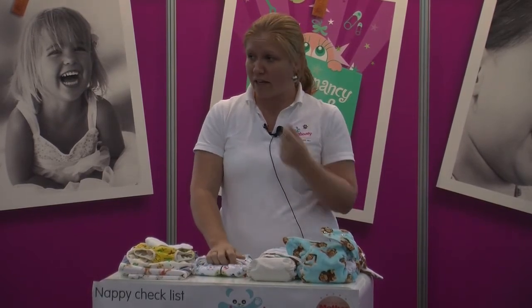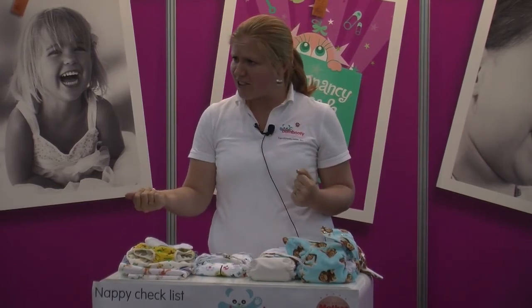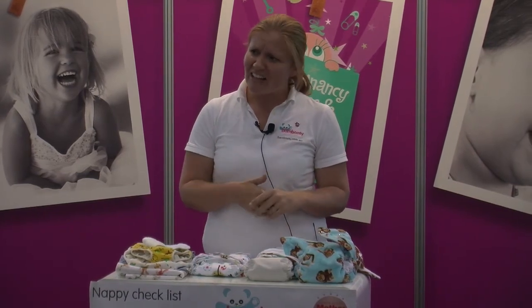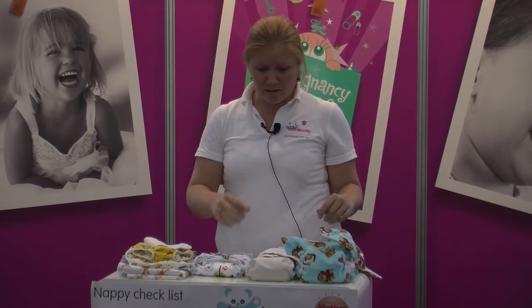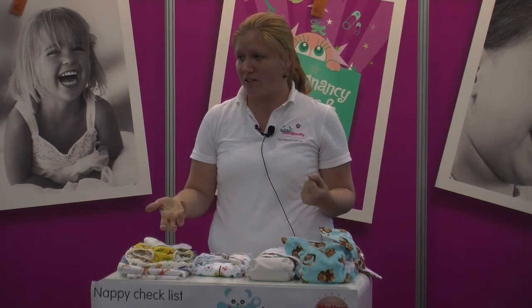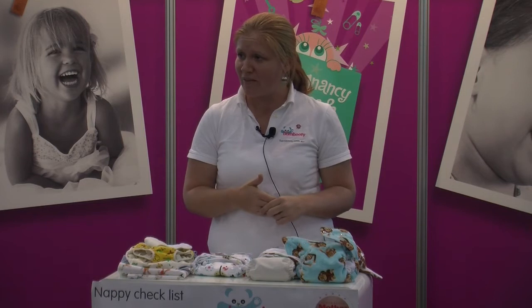A little bit of cornstarch powder is good. I have heard of coconut oil, but I haven't tried it myself. If you're ever worried about something that you're using on a cloth nappy, if you pop a flushable liner in, that will reduce anything that's going to touch the fabric. And you can do things like a strip wash if you do get something on there.